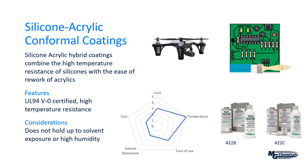Now, with these coatings, they are both UL94V0 certified and known for their high temperature resistance. The one consideration, however, is that it does not hold up to solvent or high humidity as well. That's the interesting thing about silicones. They actually have very good moisture protection, but are more or less prone to spoiling when under high humidity.